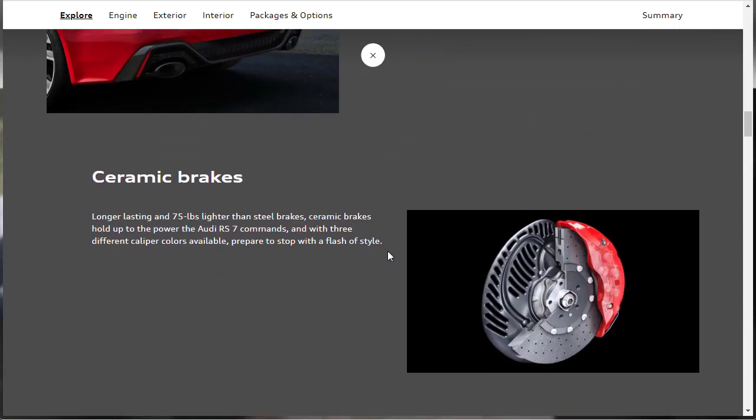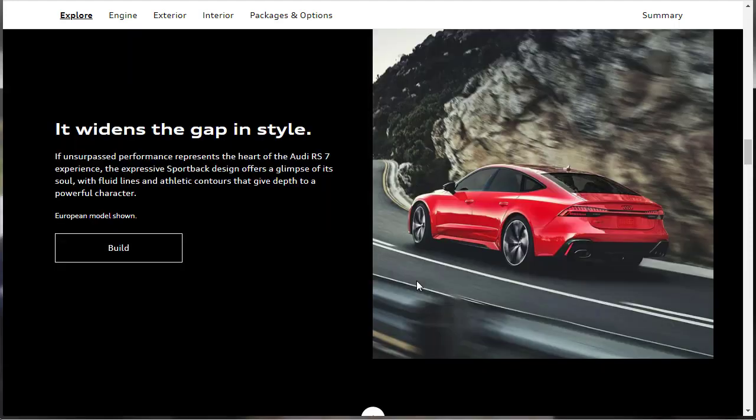There's ceramic brakes, like I talked about in the intro. So longer lasting and 75 pounds lighter than steel brakes. These ceramic brakes hold up to the power of the Audi RS7, with 3 different caliper colors to choose from. Right here, they're showing it in red. So that was some performance features.